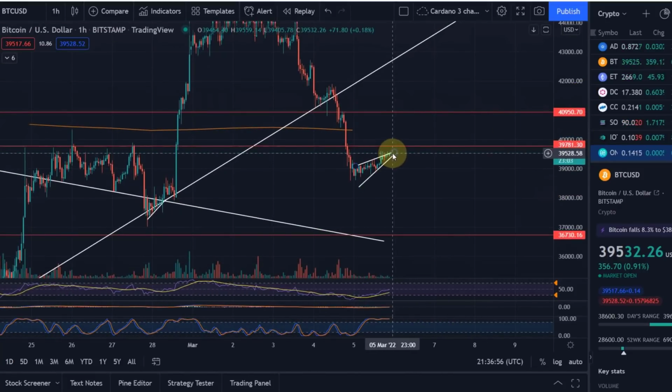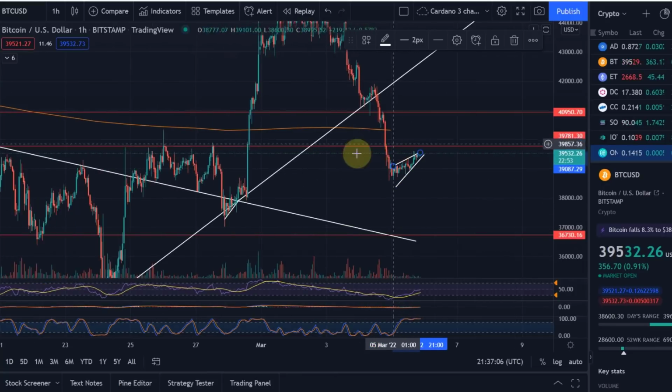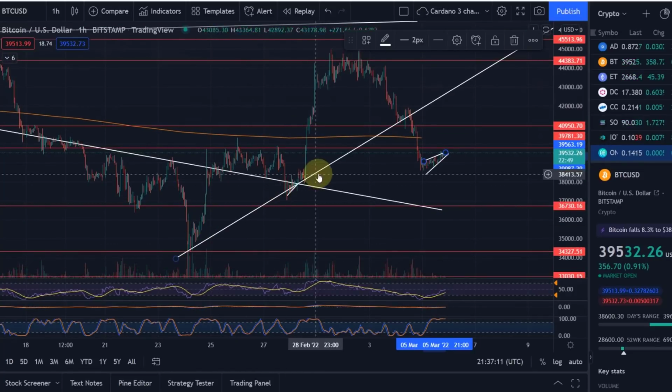Depending on how you want to see this pattern, this could even be an ascending channel or an ascending wedge, rather a bearish pattern as well that could play out to the downside. Yeah, I mean, the important thing is here we had support, so you moved up from here.